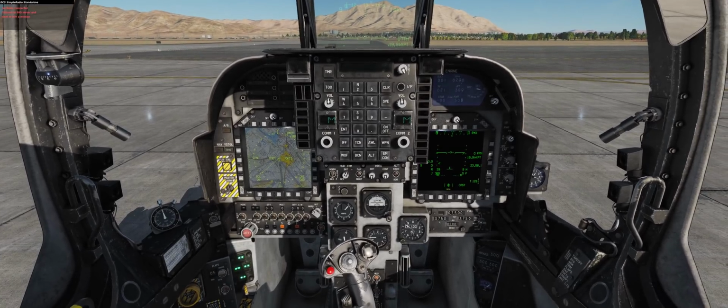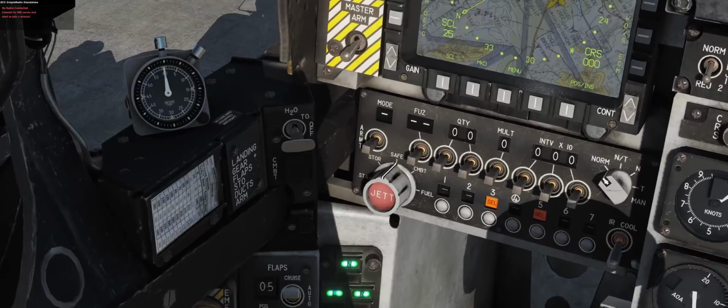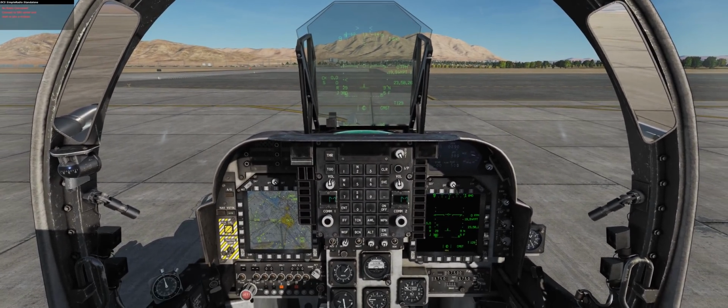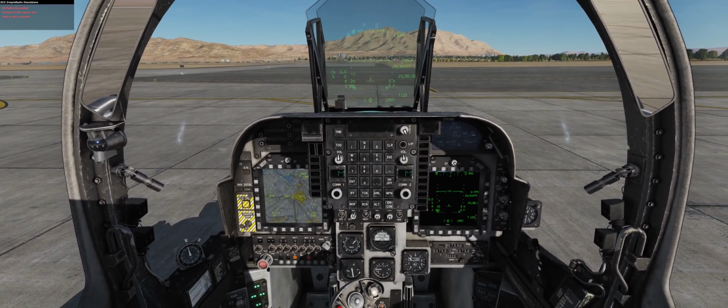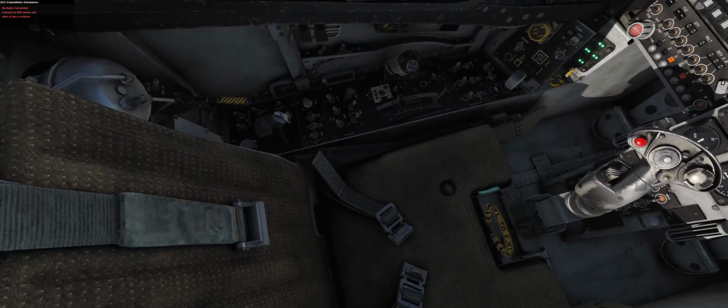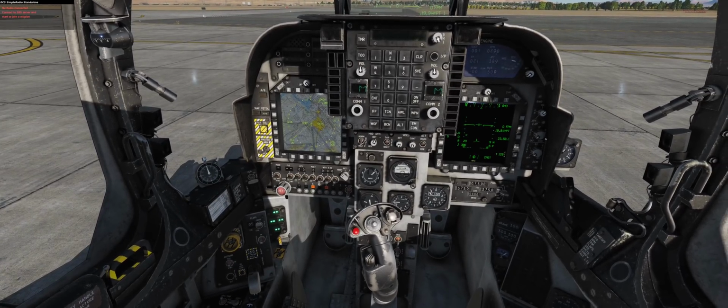And I did mention we're going to be doing a wet takeoff. That would be this switch right here, which is a water injection system. It basically enables us to go beyond the normal operational limits of the engine for a very brief amount of time. It will inject water to keep the engine cool. We are going to use that once we get onto the runway and are ready to go. We're going to flick that into the up or takeoff position, like so.